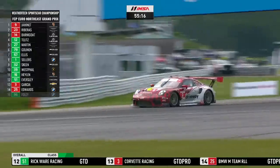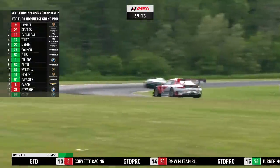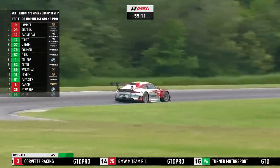Is this a weird experience for you, standing here watching the TV screens with Ian James and Ross Gunn, the two guys that you shared a car with last year?